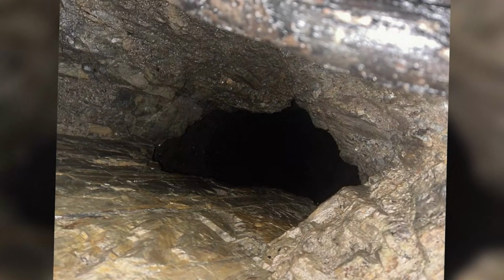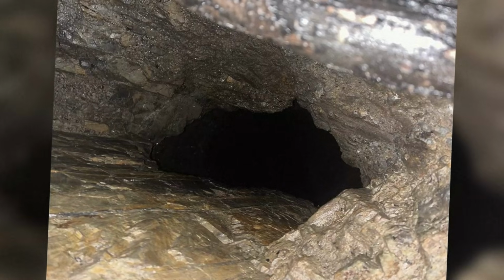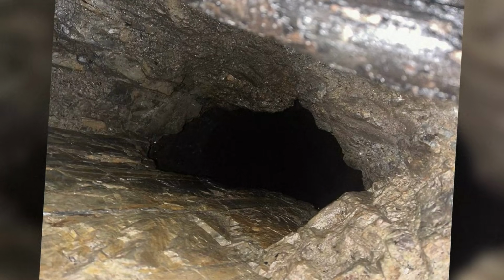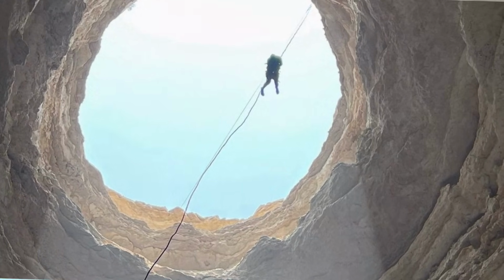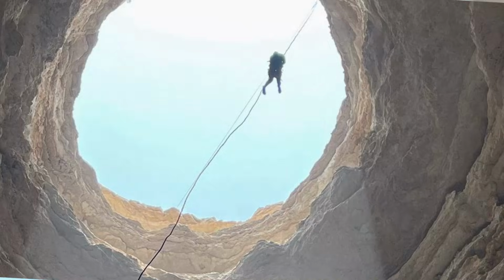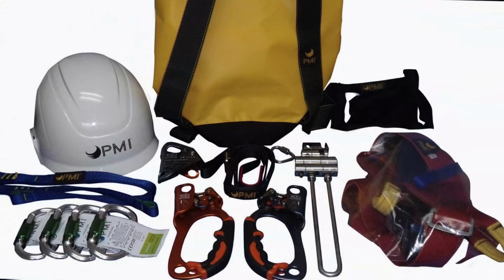Your body shakes. You make bad choices. Then you make a mistake at a vertical drop, and Hellhole has plenty of those. Some pits drop over 265 feet. That is a 25-story drop in the dark. The reward for knowing this is respect.